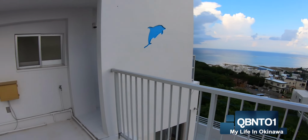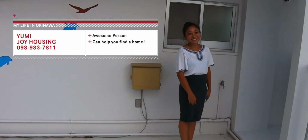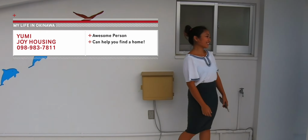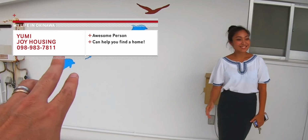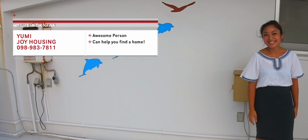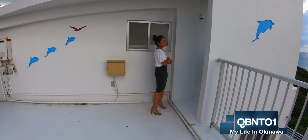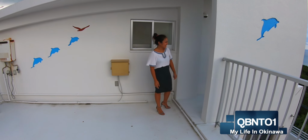And there's a dolphin. And that is the woman you want to call if you are PCSing to Okinawa, or you are contracting to Okinawa, or if you're getting a GS gig here. If for any reason you're in Okinawa, give YUMI a call. I put her information right there. Here's her information. So go ahead and give YUMI a call. She's not only a great real estate representative, but she's also a beautiful model who models all over Okinawa. One of those high-priced models that are $1 million an hour or something like that, I'm not sure.